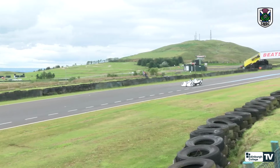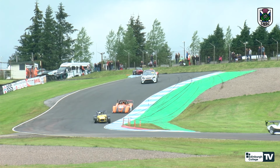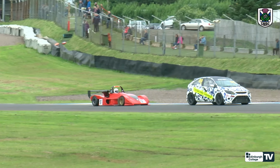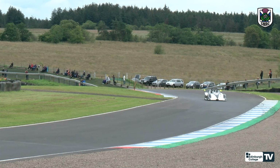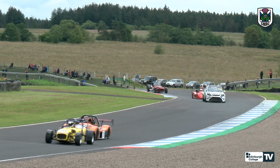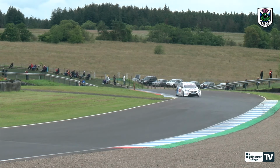Cumming making manoeuvres, and now remember, Ron Cumming started right at the back of this grid of Saloons and Sports Cars, yes, ahead of the Global Lights, but he's had a bit of a big comeback drive here. Will Robson can clearly see the car coming up behind him. He knows it's faster. He's not going to really be able to put up much of a fight. The quite impressive drive here is from David Heedon, holding off Greg MacArthur in that Radical. The Radical should be a bit faster, and it looks like it is faster.